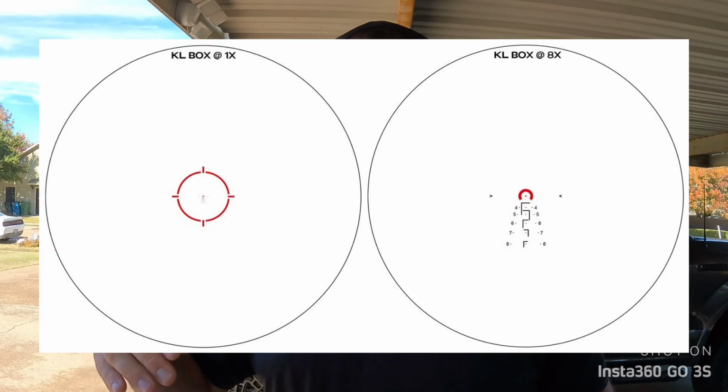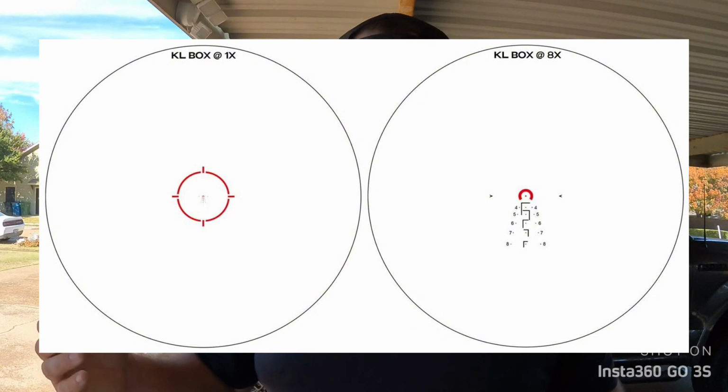That's one thing that I do like about the Arken, it has the kill box reticle. Some people don't like it. I'm not really sure why. I think it's a really, really smart reticle. It's simple enough to not clutter the view whenever you're at 1 power and using it more as, I don't want to say CQB, it's kind of cringy, but like, up close stuff. The Arken kill box reticle is really smart. I'll throw a picture here as well. It uses a top center chevron, a center illuminated red dot section that has different holds in it.